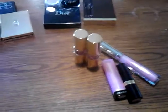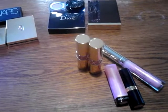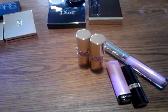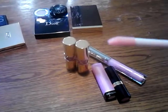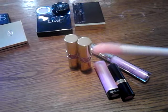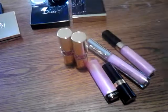And I'm going to swatch this for you. Pardon the shaking a little bit. I'm opening it up, so I don't know if it's going to show up or not, but let's see what happens. It's really, really pretty. And there's the wand. It's a doe-foot applicator. See the shimmers? It's really pretty. I use this very sparingly because it costs so much. And here is that swatch.